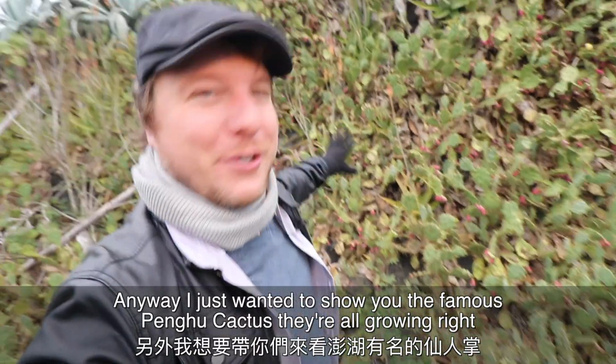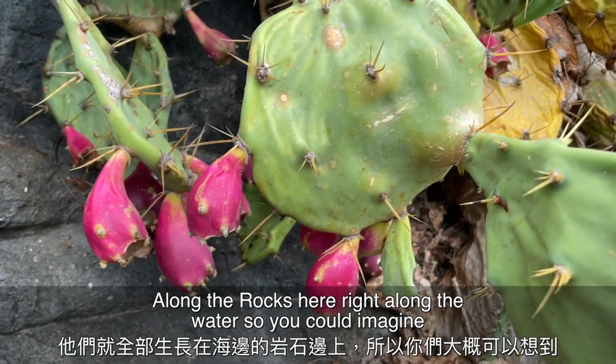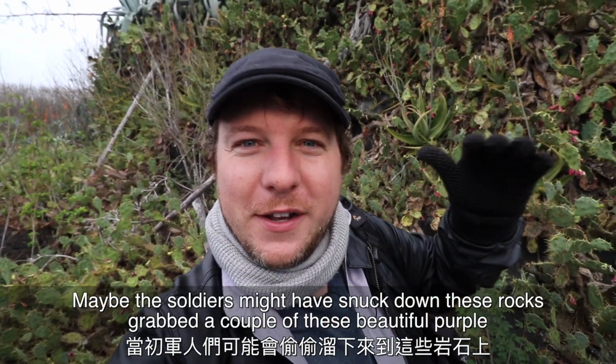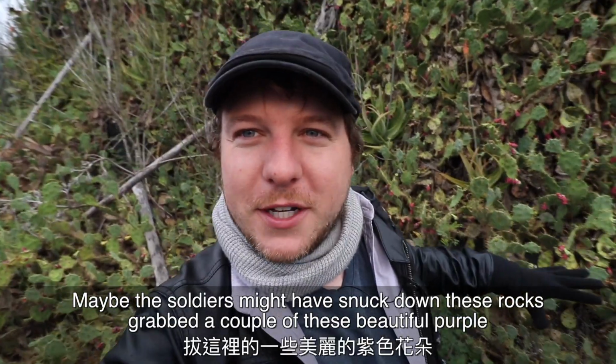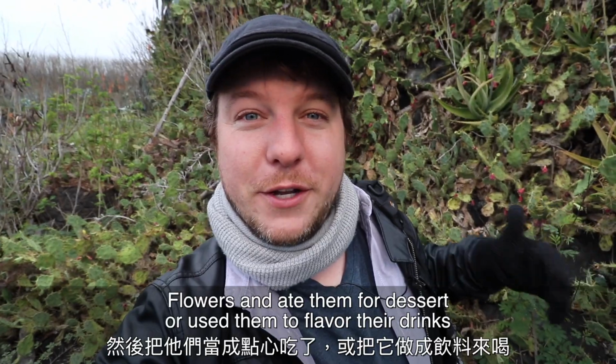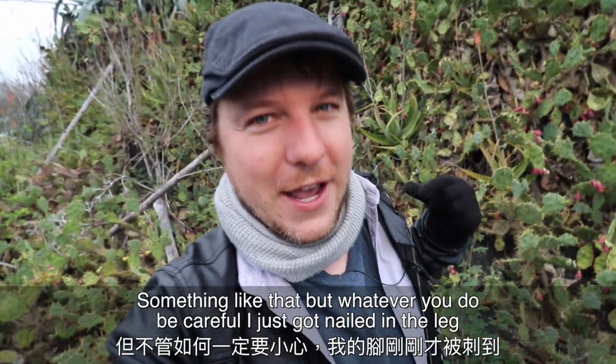Anyway, I just wanted to show you the famous Penghu cactus. They're all growing right along the rocks here, right along the water. So you could imagine maybe the soldiers might have snuck down these rocks, grabbed a couple of these beautiful purple flowers and ate them for dessert or used them to flavor their drinks, something like that. But whatever you do, be careful. I just got nailed in the leg. Ouch.